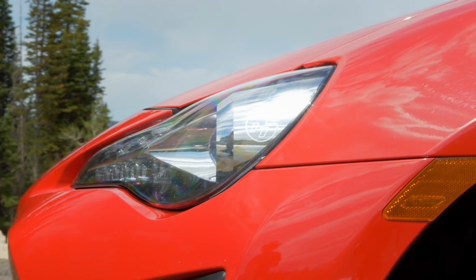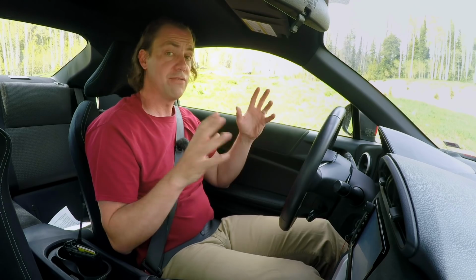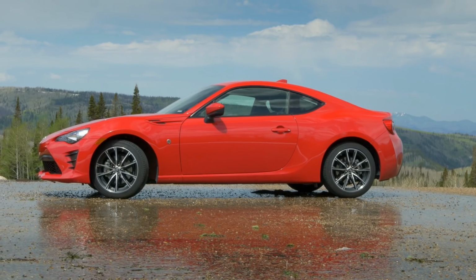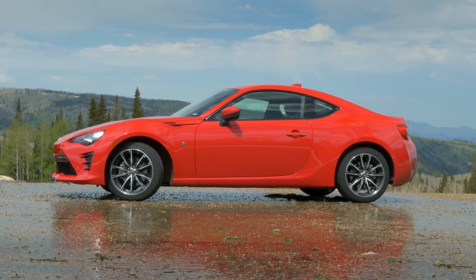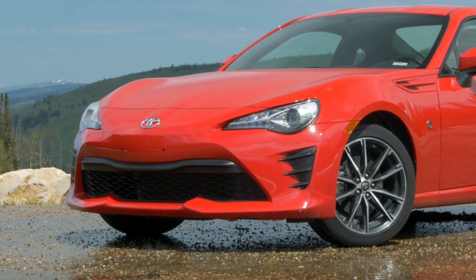With a refresh like this, you always do the same things. You revise the front, you revise the rear, and you tweak the interior. They've done all of the above. They've checked every box, except I think they've only made it look worse. The front end of this car looks like the emoji for constipation. It's this weird melted thing.